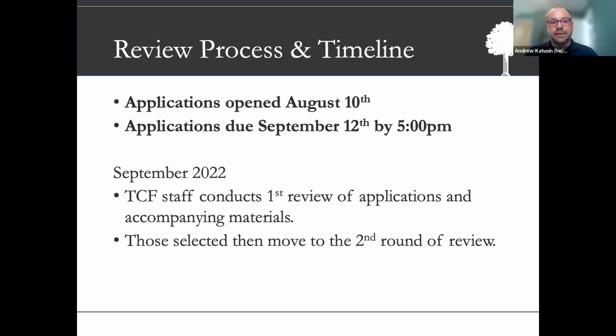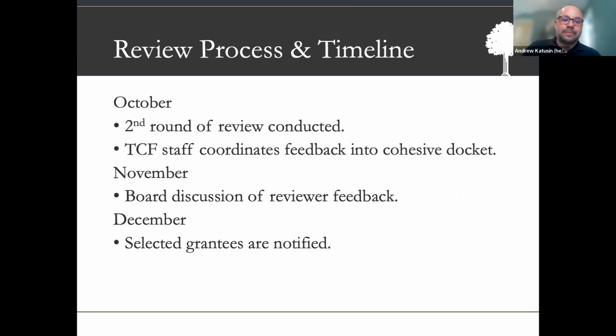After those are submitted, I will go through and look at 990s or financial statements, board lists, and all of those documents that Colleen mentioned. I will also read every single application that comes through, and I will conduct the first screening. That will all happen throughout the month of September. So if I have clarifying questions, you might hear from me as it relates to your application.